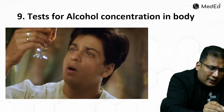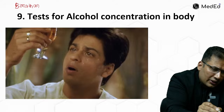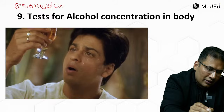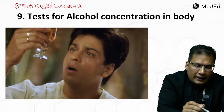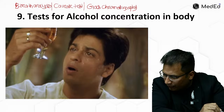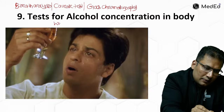Tests for alcohol concentration in the body. One commonly used is the breath analyzer. It works on Henry's law. Second test is the Cavett test. Then gas chromatography. Then you must know the Widmark formula.